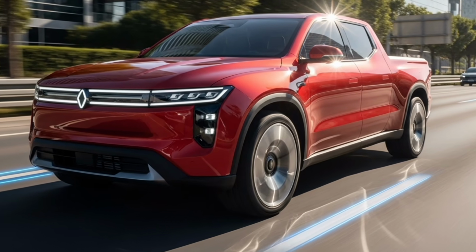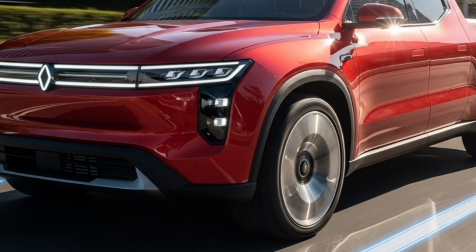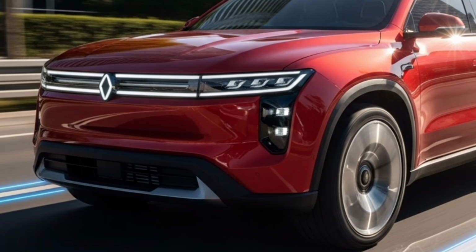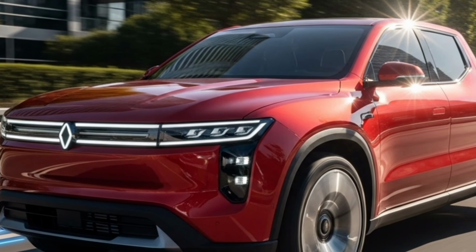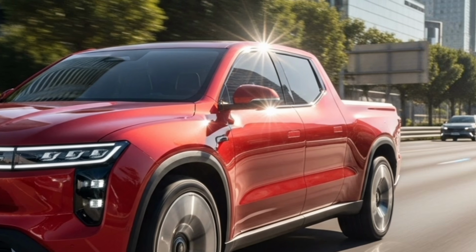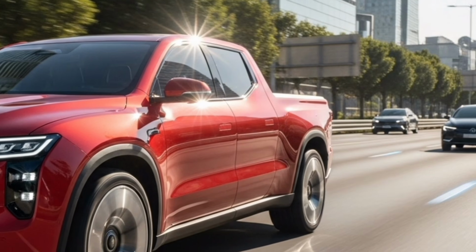Scene 6: city and environment integration. As it moves through city streets and open highways, the truck showcases its versatility. Urban landscapes with towering skyscrapers contrast with stretches of greenery, highlighting its adaptability. Realistic reflections on the body and headlights cast dynamic light patterns on surrounding surfaces. Drivers experience comfort, power, and innovation all at once.